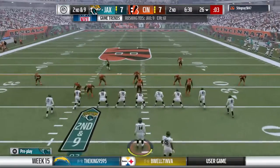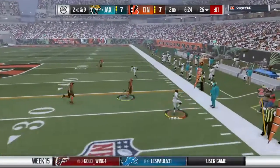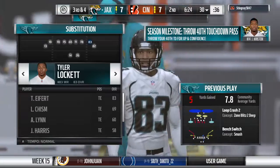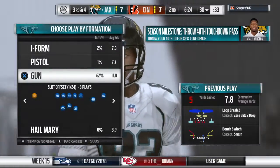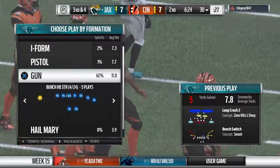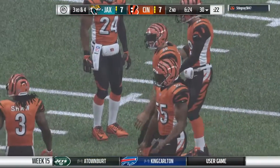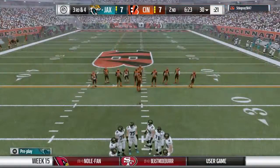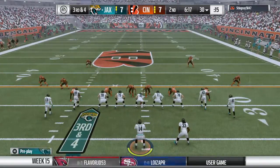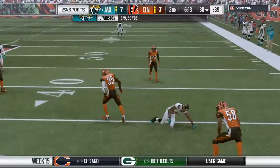And the play clock's running down. They just do get the play off. Now Winston. This complete to Lockett. That catch good for 5. It's 3rd down. An extra defensive back in the game now here for 3rd and 4. Here's Winston. Hard throw, incomplete.